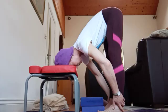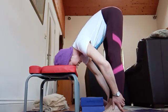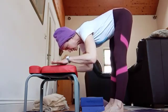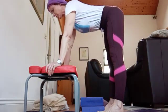So you can stay in this position for 30 seconds to a minute, but again, you're letting the tension go out of the neck, the throat, and you're allowing the head to release. You're keeping the legs working and the legs strong. So Uttanasana, forward bend. Take your hands back onto the seat of the chair to come up. Again, stretch your spine forwards like how you've done.